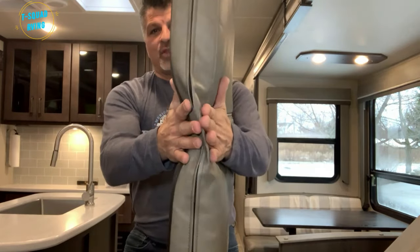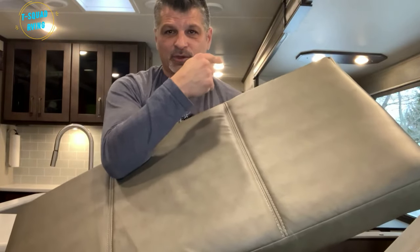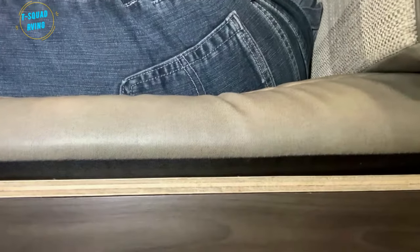You could see how thin the foam is on the cushion where you sit down. So, me sitting down, yeah, I mean, it's comfortable. And I could see I'm actually pushing all the way down. And my butt is actually touching that wood right there. I could feel it as I move around.